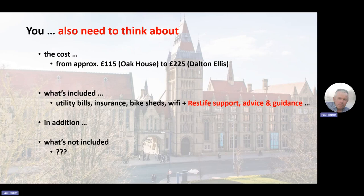Included in the rent, obviously in catered halls, food's included, as I've already mentioned, but everywhere there are no additional bills for heating, for water. Personal possessions insurance is included. Every hall has a bike shed. If you do bring a bike to Manchester, make sure that you come with some really good bike locks, as bike theft is a problem, as it is in most large cities.